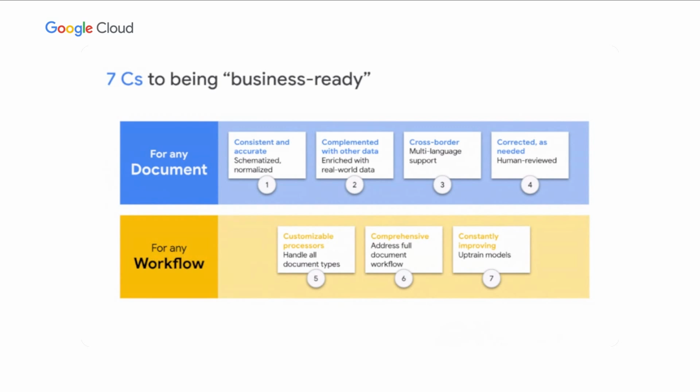Business readiness for any document means the DocAI can process a given document and deliver structured data that a customer can immediately trust and use. We have summarized this as four C's: consistent and accurate extraction, complemented with other data, cross border ready, and corrected as needed. I will spend the next few minutes covering what we mean by each of these.